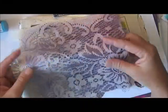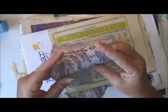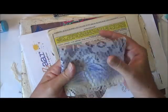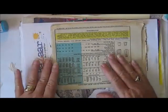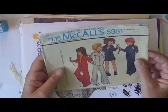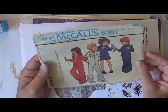Oh, wow. Oh, that is just so cool. Looks like an old tablecloth, and she might have sprayed it. Oh, I love that. I think I got the right one with these laces and material to build up my stash. That's pretty cool. I love that. Okay, let's look through this. Oh, lovely. I love these.